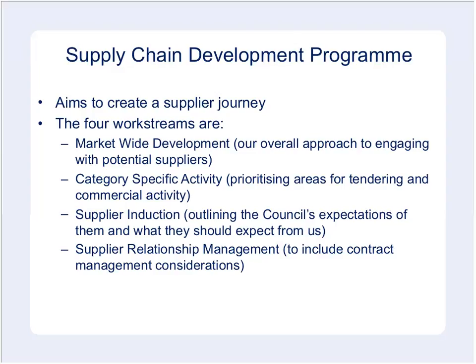There would then be another stage where they would get much better information about the specific category of spend which they're interested in. So say it was a construction supplier, they could get specific category information about what's happening in construction and what contracts we've got coming up and what the expectations might be. Then they would go and be successful, hopefully, in a procurement process if they're the right supplier.